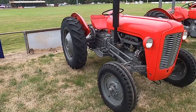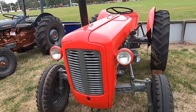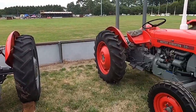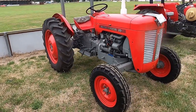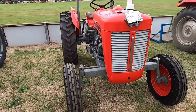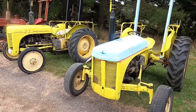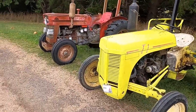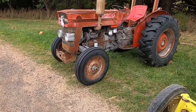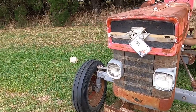Beautifully restored Ferguson 35 petrol. Very nice. Parked next to that, a Ferguson 30. These were made in France. Couple of bright coloured Fergies.